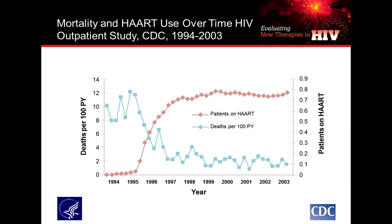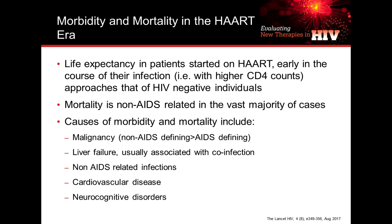What are we seeing in terms of morbidity and mortality now that we have such effective treatments? The life expectancy in patients started on effective antiretroviral therapy early in the course of their infection, when they still have high CD4 count, really approaches that of HIV-negative individuals. And this has been shown in several different studies. Mortality in most situations is not really directly AIDS-related. We're not seeing people dying of PCP and toxoplasmosis and those kinds of things like we used to. We're seeing other consequences of having ongoing viral replication.